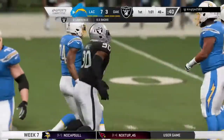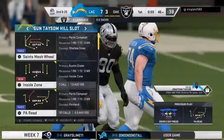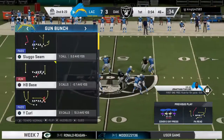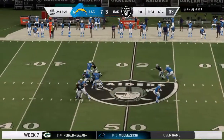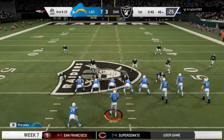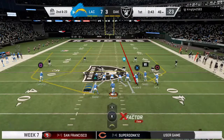Under pressure, and he will go down. Sacked back at the 46. DeMarcus Lawrence in there to get him, and that is sack number 6 now for him on the year. Now then, after the sack, it'll be interesting to see what they have planned for second and 23.